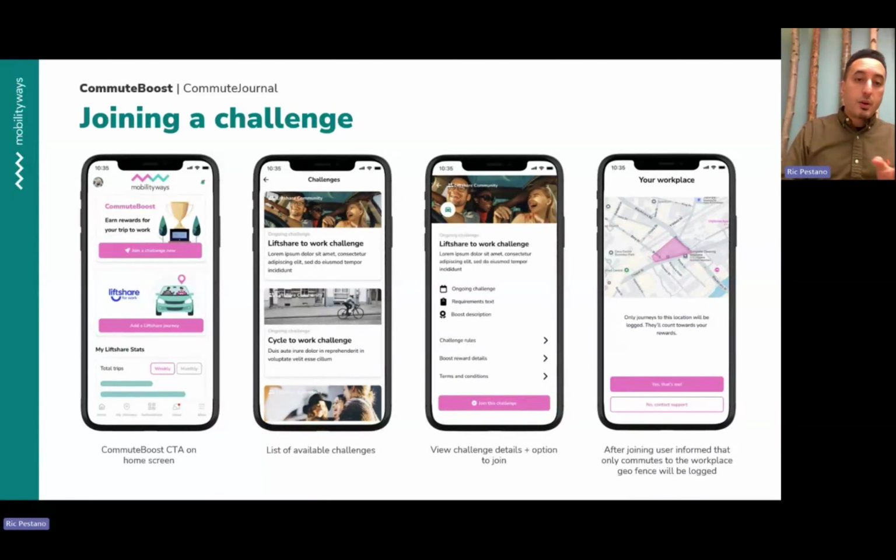So if they click on that, they'll come through to the second screen, which shows them a list of the available challenges that are there for them to join. Clicking on one of those, the employee is then taken to the screen where they can see all the details that you just set up when you were creating the challenge. So that would be what they need to do, the challenge criteria, what the boost details are, the terms and conditions, etc. So if the employee likes the look of that challenge, what they can simply do is click join this challenge, and then they'll be taken to the next screen, which is the one on the right.